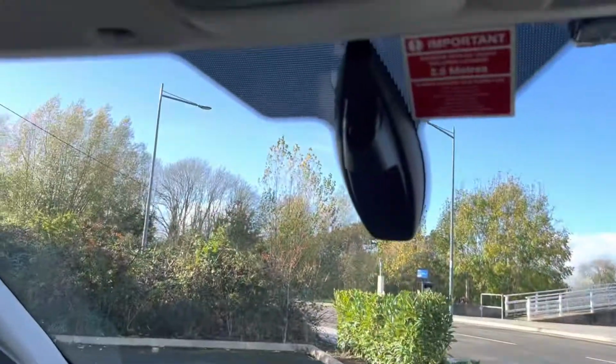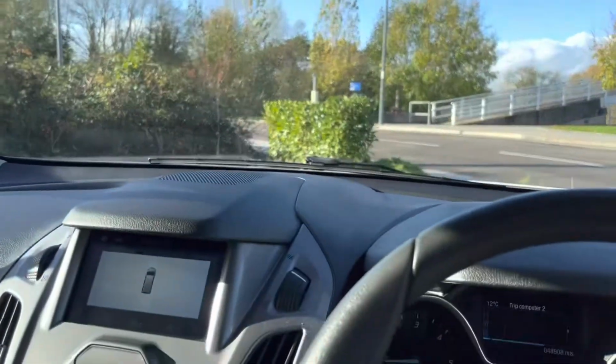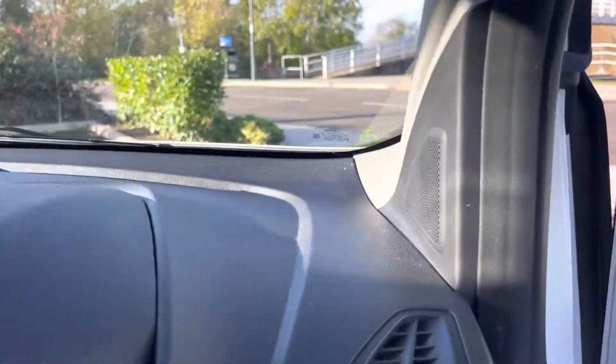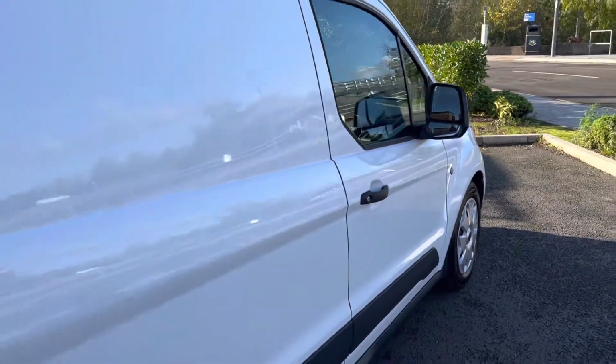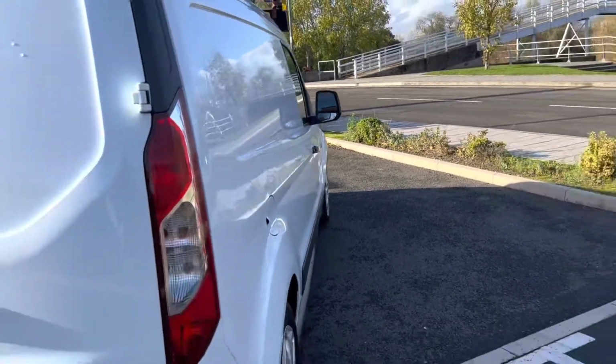And just in between your seats and stuff, everything, we prep all of these properly, okay? I prep them properly, I think, more than a lot of dealers. So yeah, everything's very clean and tidy. And there we go. That's your van.